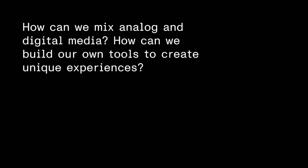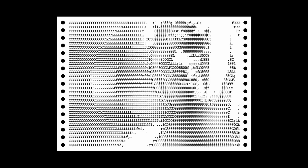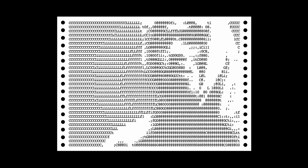So how can we mix analog and digital media? How can we build our own tools to create unique experiences? And I'll let Roy talk a little bit more deeply about Dub Lab and their ethos.